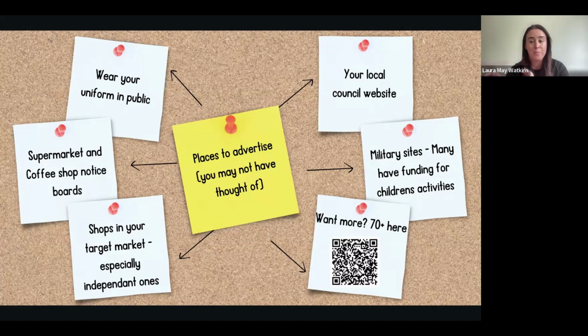They will also then advertise your class on site because they want to do so much for the families that are there. So that's a really good way to get your name out even further.